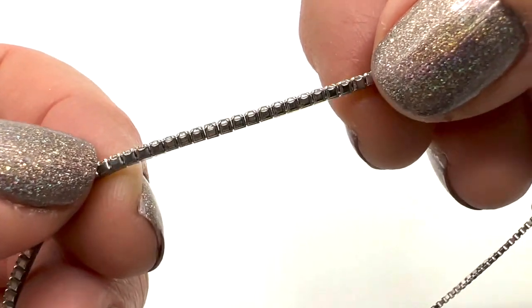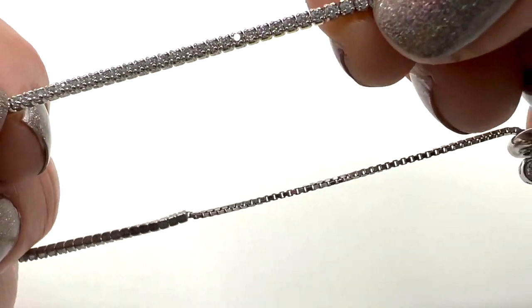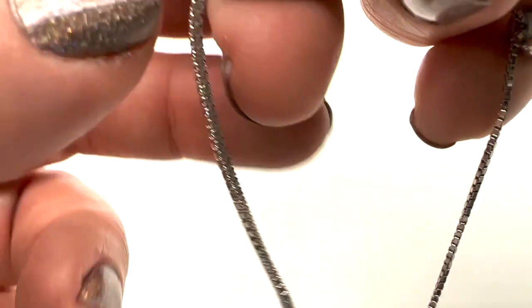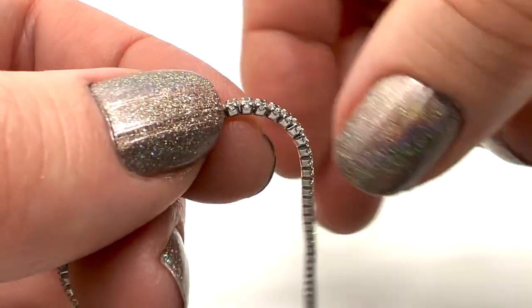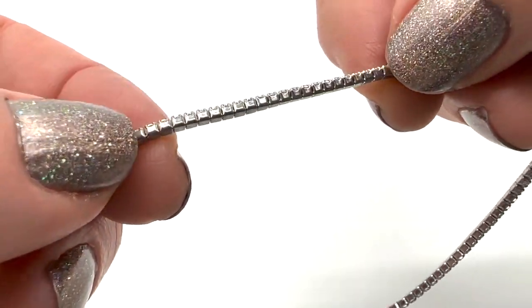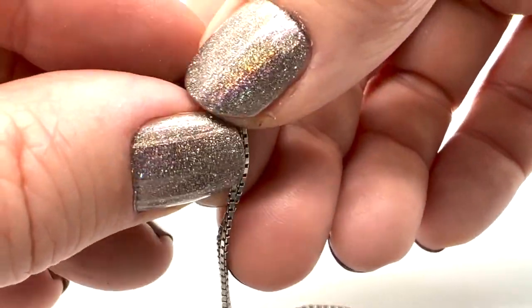I bought this little bracelet because those look like real diamonds to me. I mean, they're probably CZs, who knows. But when I saw that they look like real diamonds, I said maybe this is white gold. I don't know. Probably not, right? Because of the closed backs. But it wasn't that much money, and I thought it was interesting.